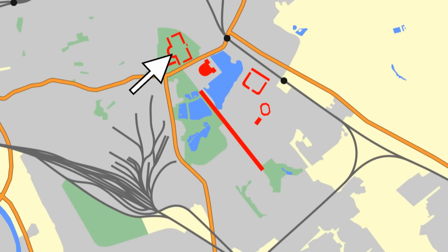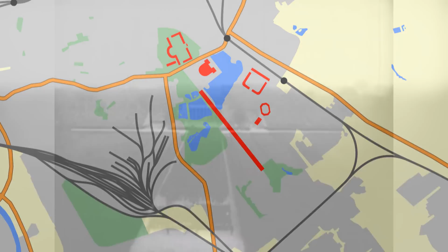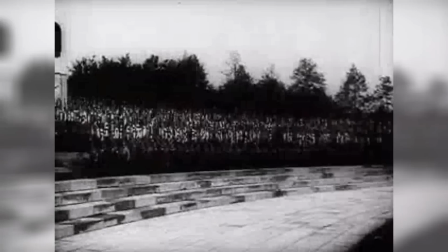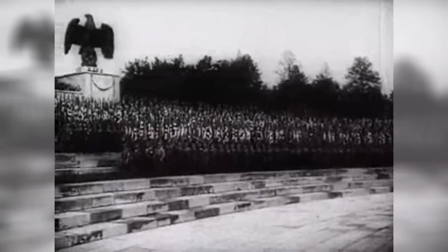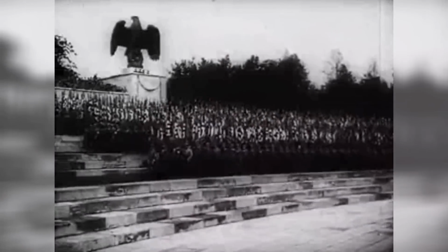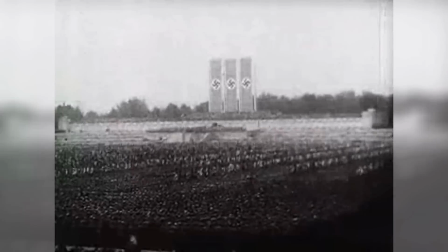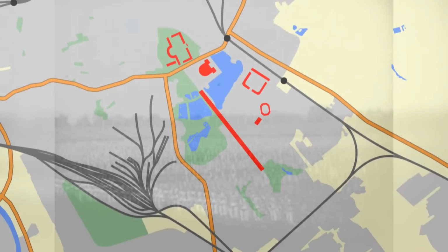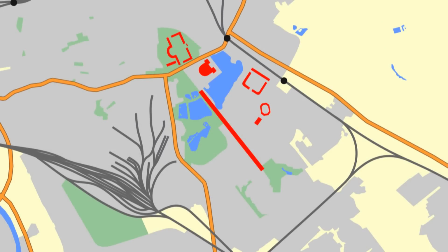The Luitpold Arena is familiar to anyone who has seen footage of the Nazi rallies as the place where the SS and SA paraded the blood banner allegedly used in the failed putsch of 1923. After the war, it was almost completely destroyed, leaving the Congress Hall, the Zeppelin Field, and the Great Street.